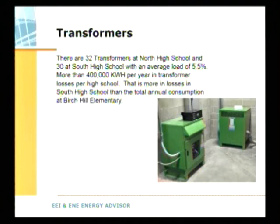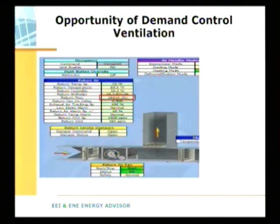So that would be one of the things we'd bring an electrical engineer on for. If the board said, hey, we want to look at north or south, we would bring an electrical engineer on to dive into that a little further. But that is a possibility.